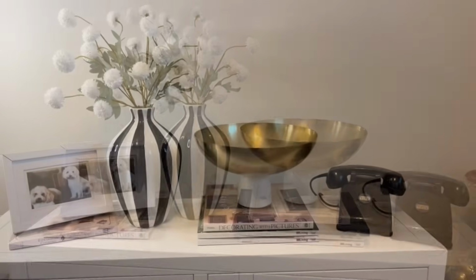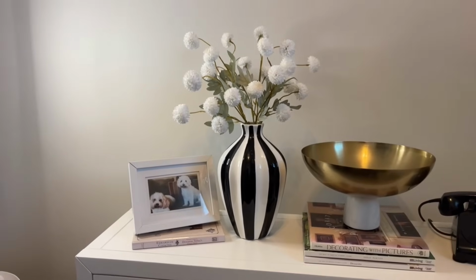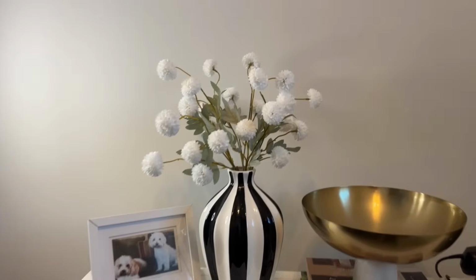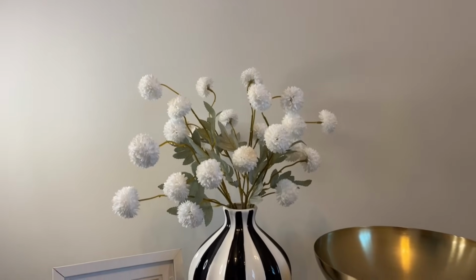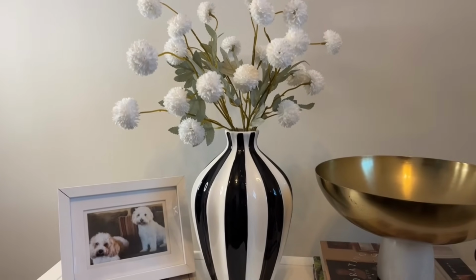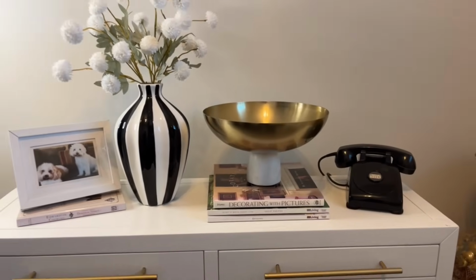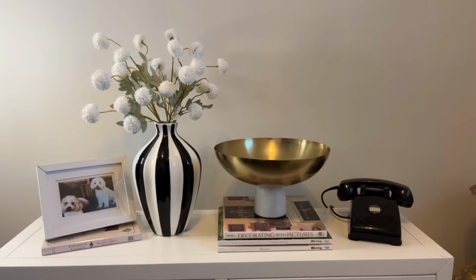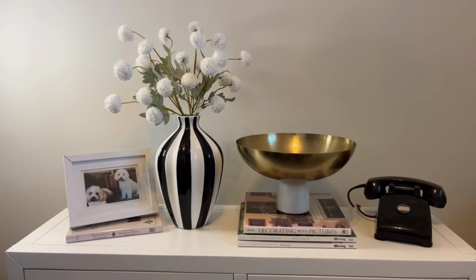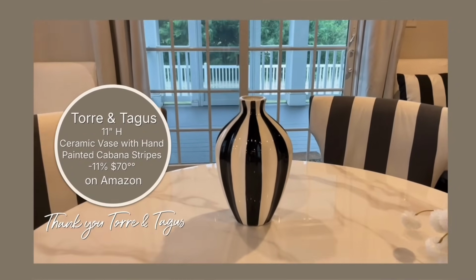And I think the black isn't working for me, and it's going to go right back to where it was. And now I've switched the Decorating with Pictures coffee table book. It suits this better, and the other one looks great on that, under that frame. So now I think we have this the way that I would like it. Now I wish I could show you this with the art. And you will see it eventually.